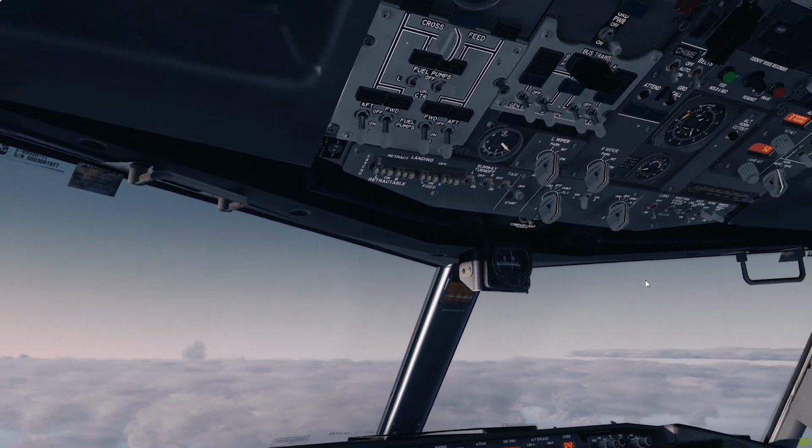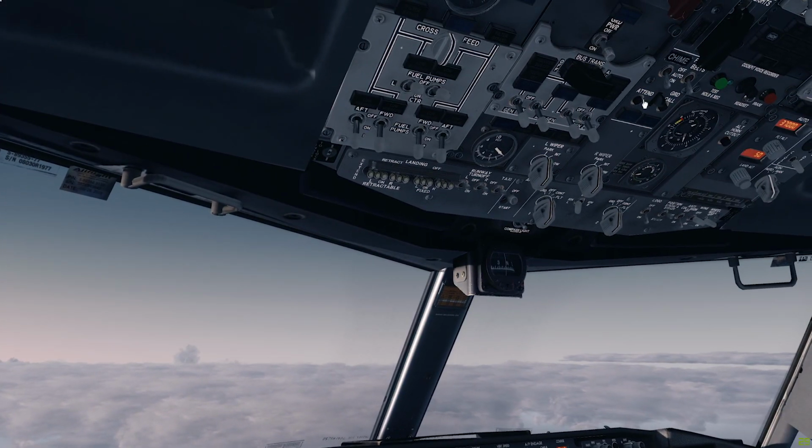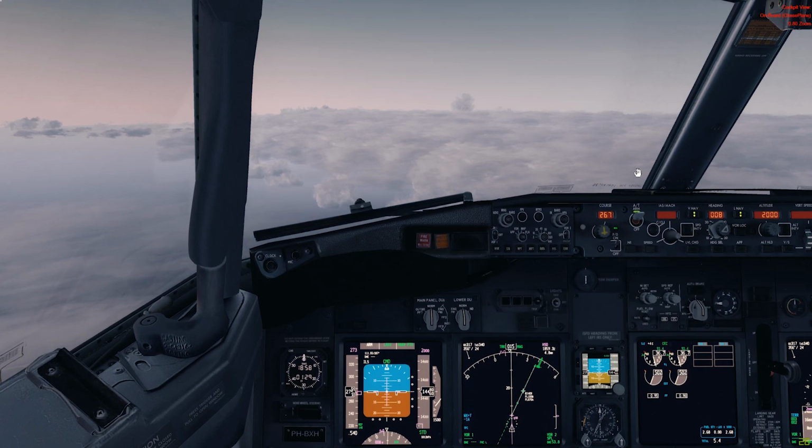So I have the seat belt sign coming in. We could notify the attendants to take their seats for landing. Cabin crew, please be seated for landing.